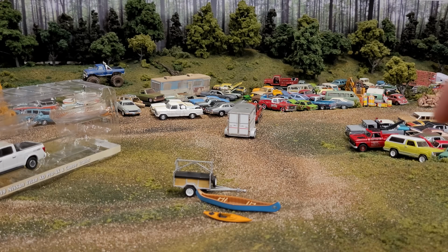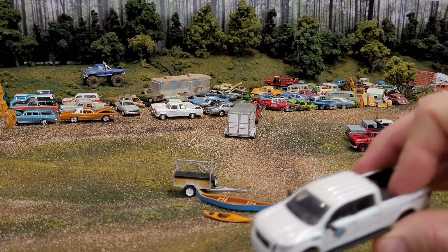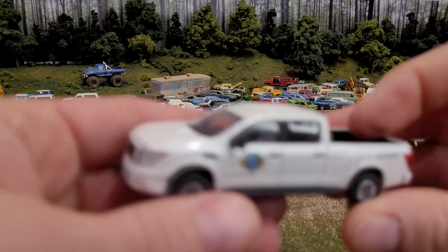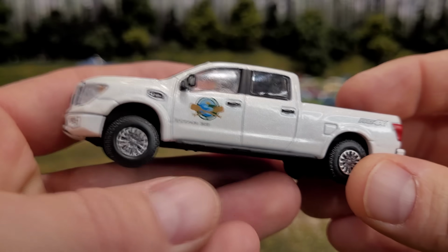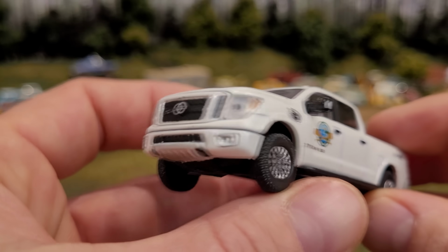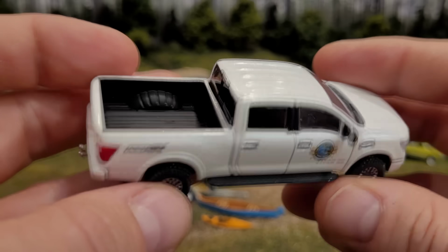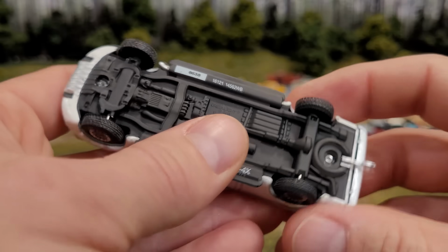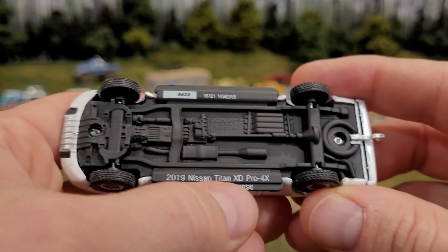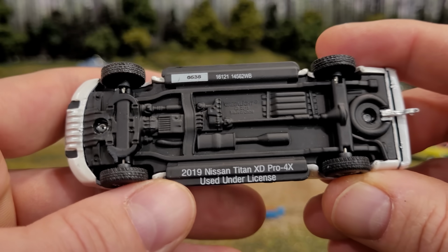Okay, we're going to get everything lined up here. We're going to look at the truck first. The 2019 Nissan Titan. Nice big heavy casting. And it's got the matching emblem from the Canoe on the driver's door, passenger door. Superb details all the way around. Super heavy. Black painted metal base. Nice legible printing on the bottom. And some of the best details I've seen on a Greenlight chassis, really.